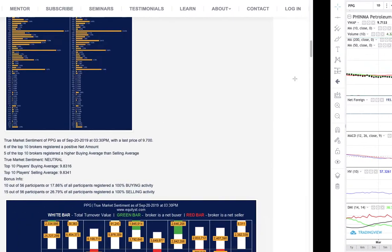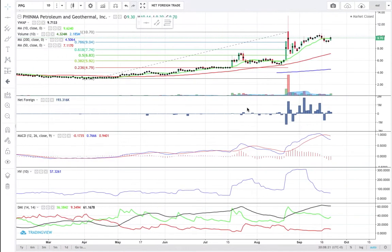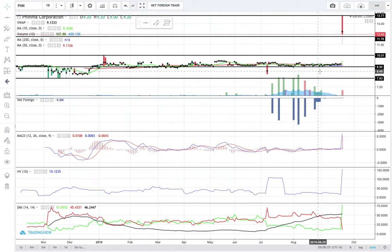Okie dokie. All right. After PPG, it should be FINMA. It closed on Friday at 12 pesos per share due to the huge acquisition. You can read the disclosure, but I'm not factoring in the disclosure.